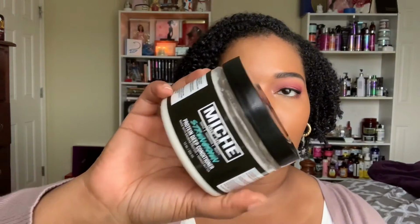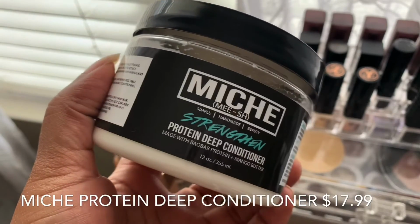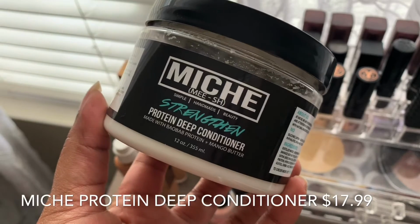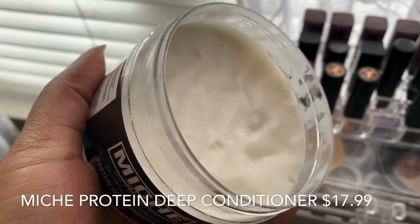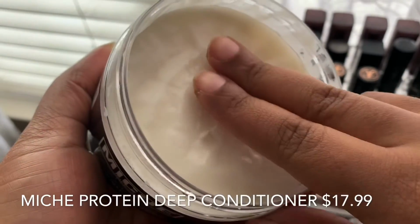So I have Miche. This is gonna be it. The first one I have is, y'all already know, Strengthen Protein Deep Conditioner made with baobab protein and mango butter. This has been one of my top deep conditioners since I tried it last year. This is such a creamy, luscious mask. This is one of those masks that I just apply it and my hair just be like, oh, it just feels so good. What I like about this is that this has baobab protein in it.